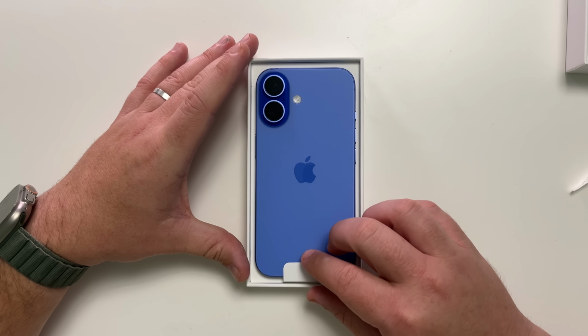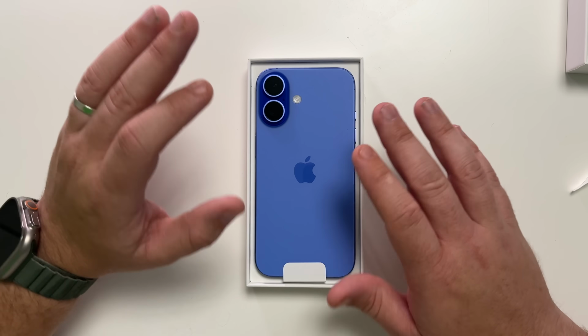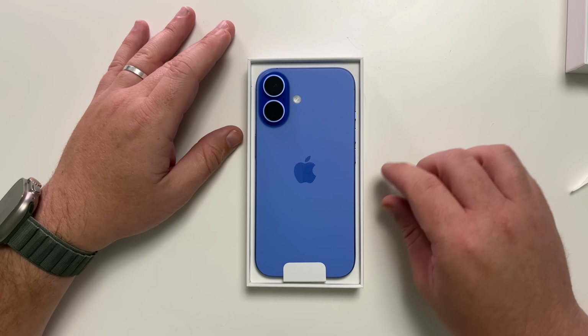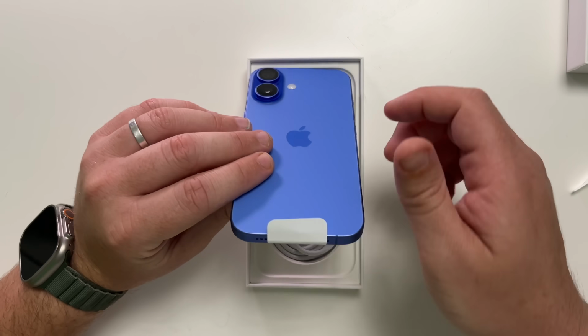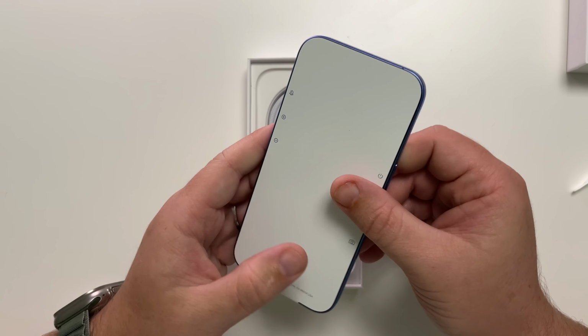That is amazing. I'm going to actually say this. I'm more a fan of this blue than any color that's available on the iPhones right now. This is my favorite color. I wish the Pro models came like this. This would be such an amazing thing, you know. If it wasn't for the Pro features, I'd probably pick this phone. But wow, look at that.